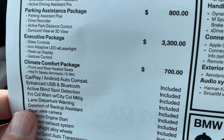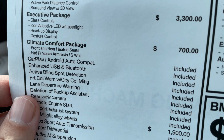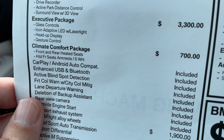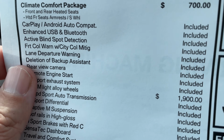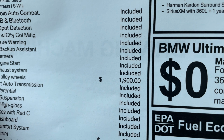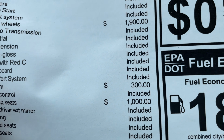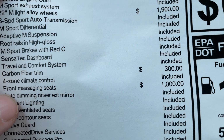Got your glass controls, which I'll show off momentarily, as well as your heads-up display, and the maybe not so popular gesture control, especially if you talk with your hands. We've also got the 22-inch 747M wheels. That's a $1,900 option. Carbon fiber trim, another $300.